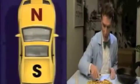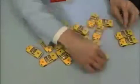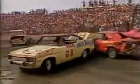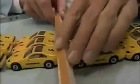Well, take a look at this. These are the electron cars of science, and they each have a front end and a back end, a north end and a south end. Now, right now, they're parked all which way, but let's line them up like the electrons in a magnet. Back it up, Joe. Okay, Sally. There. Now, let's cut them in half.